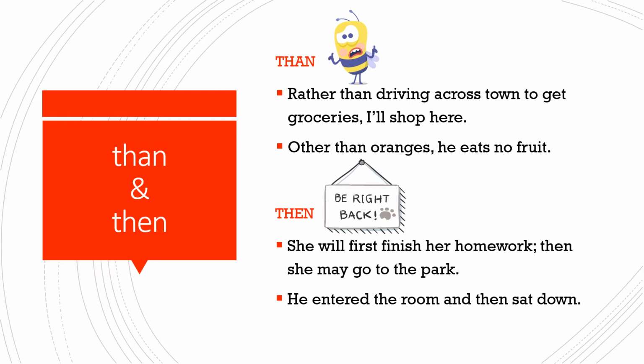Notice we're comparing two different situations in that first sentence, driving across town or getting groceries in the present location. And in the second sentence, we're saying there's this whole group of fruit, but he only eats oranges and nothing else from that category. So we're distinguishing it. We're separating it from the group of all the rest of the fruit.